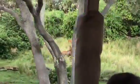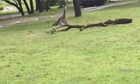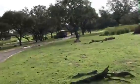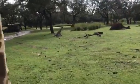Then on the right, you're seeing a giraffe that's laying down. That only is going to happen on reserves and in zoos where the giraffes feel safe. They know they have no natural predators here. But in the wild, they do everything on foot, from sleeping to giving birth. All done on foot.